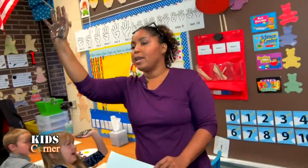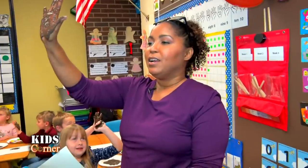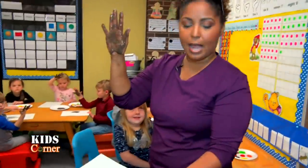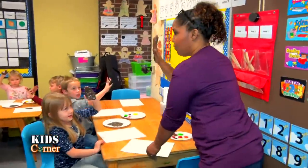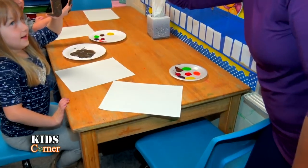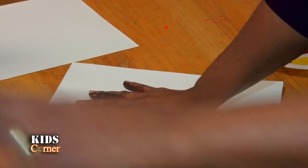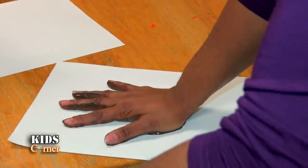Everyone should have one hand full of paint like this. Looks a little muddy or chocolatey, right? Okay, so your paper is on your desk, and you are going to take it, and you are going to firmly go like this. Keep your fingers open like this, and then just stick it on your paper. And don't smoosh it around. Just stick it on your paper and leave it there and press down a little bit.